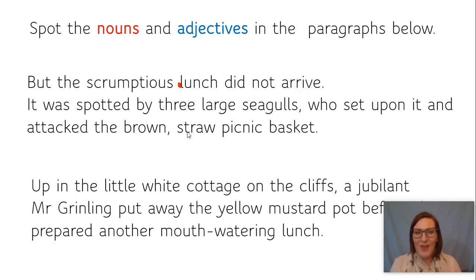Let's go nouns first. So we have the noun lunch. Oh, I didn't read it to you. I'm so sorry. I'll read it now. But the scrumptious lunch did not arrive. It was spotted by 3 large seagulls, who set upon it and attacked the brown straw picnic basket.